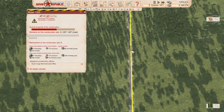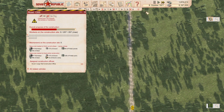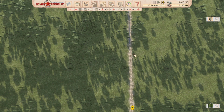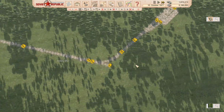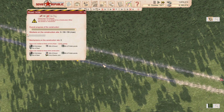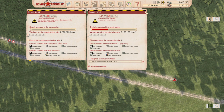Is this being constructed? It is. Is this being constructed? It is. It is not. No, it should be. This is not being constructed? Why not? It's a little weird. It really is a little weird. Anyway, all of this should be fine. How's this construction going over here? Is that being constructed? It is not. Is this being constructed? It is being constructed.